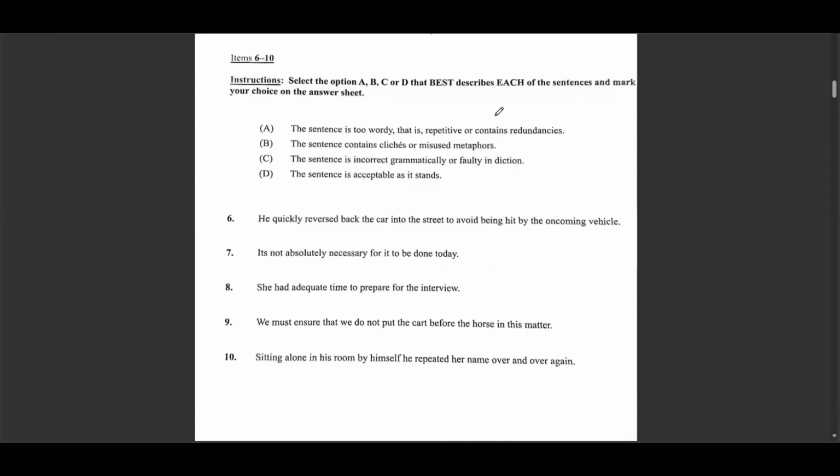All right, so our next items fall under error recognition. So going through your sentences to see if any of these errors are in any of these sentences here. All right, so you get your answers and then we correct.